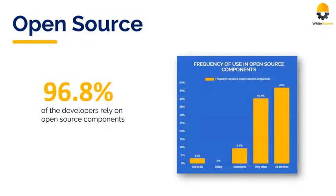So you can see that a very small percentage of the developers don't use open source at all, maybe in traditional companies like banks and other companies, but most of them actually use open source all the time. So even in big companies today, we rely on open source very extensively.